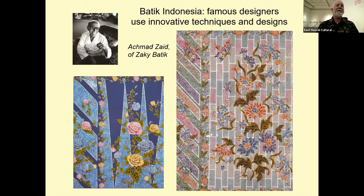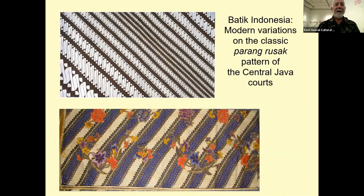Here's Ahmed Zaid. He identifies as Arab Javanese, and he's famous for his incredibly intricate designs using all manner of machine, hand, and stamped designs, all manner of different dyes in combination with each other. Some of the other designers are doing variants on traditional design like this, or Parang Rusak design, the court design of Central Java. Look at that up at the top. Somebody has said, hey, let's have fun and squish the central bands. So nowadays, everybody can have Parang Rusak if they want, and you can do funny things.